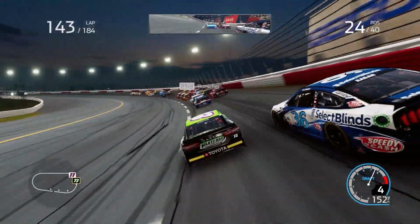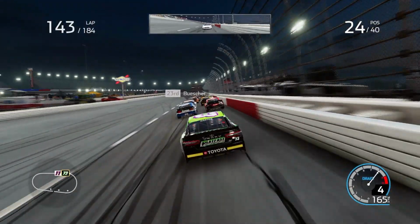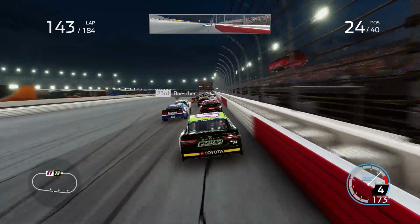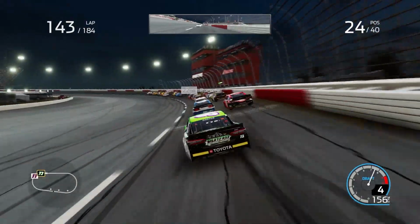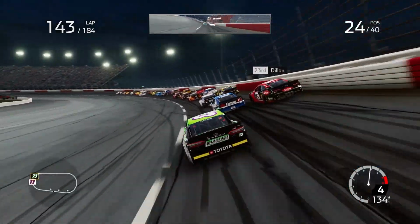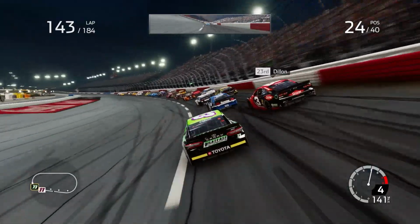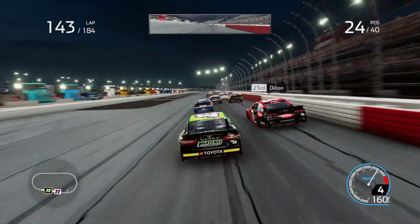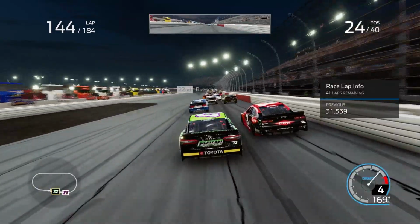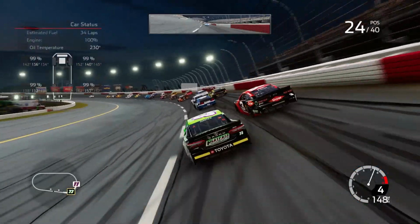as the front part of the pack pulls away a little bit. But we're going to see if we can catch up there. Nowhere really to go right now. So just got to stay patient, wait for our spots, try to go low. We have a lot of success on the inside. We go side by side with Austin Dillon.